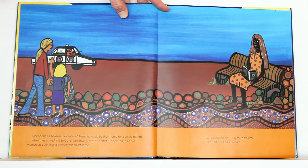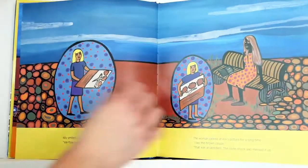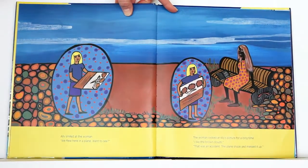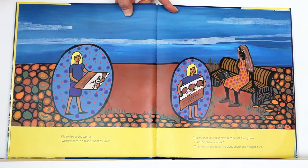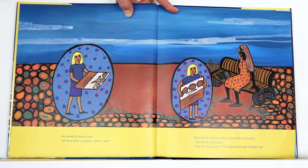When they arrived, Allie told their taxi driver she was an artist. He pointed to an old woman on a bench and said she was an artist too. "Can I go talk to her?" Allie asked Mama. "Sure, but don't be a bother." Allie smiled at the woman. "We flew here in a plane. Want to see?" The woman looked at Allie's picture for a long time. "I like the brown clouds." "That was an accident. The plane shook and messed it up."